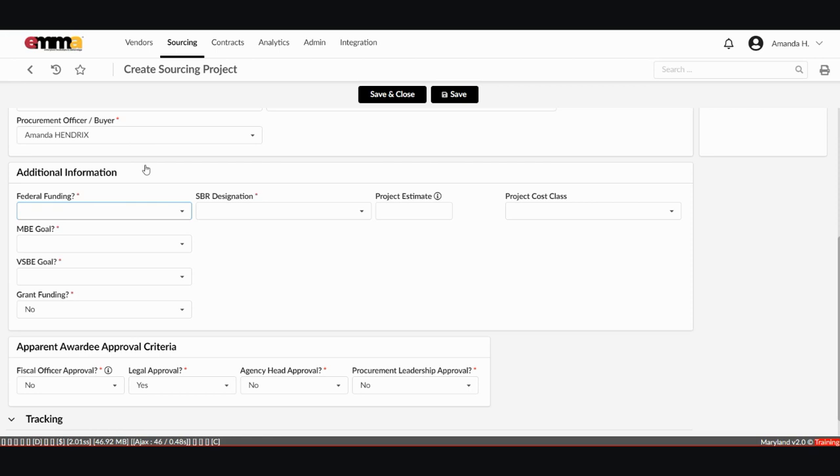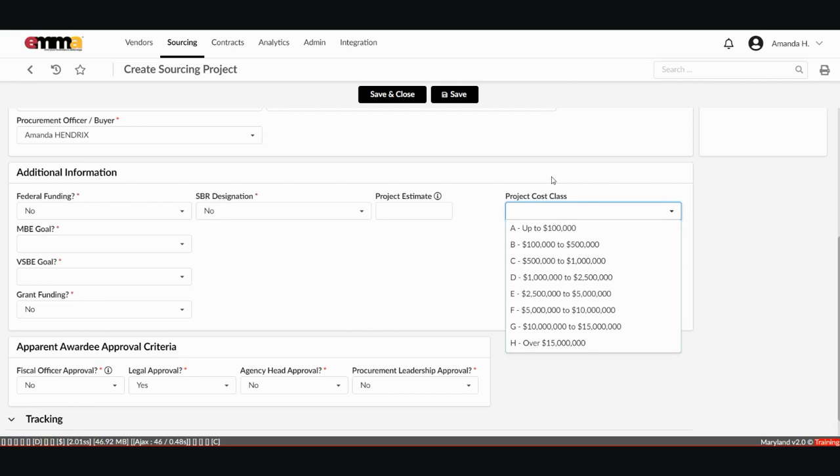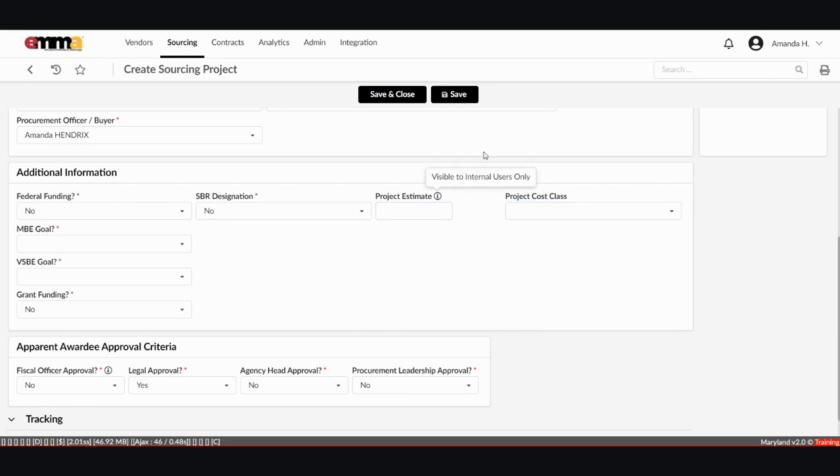Does your project have federal funds? Yes or no? So I'm going to say no in the sample. SBR designation, is your project designated Small Business Reserve? Yes or no? The project estimate would be if you have a project cost for your project, an estimated cost, and the project cost class here. Typically, these are used for construction projects. You'll notice they are not asterisked.